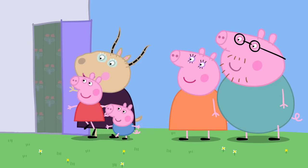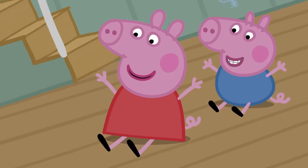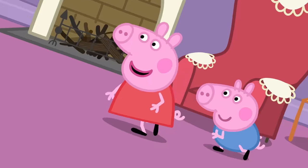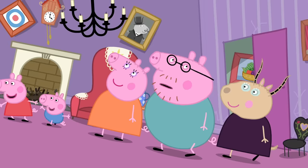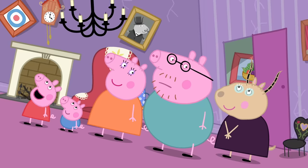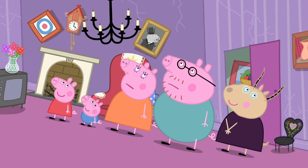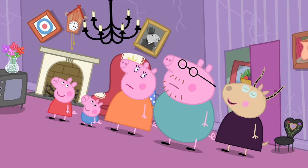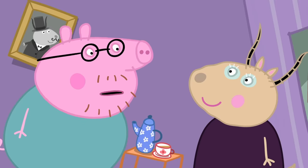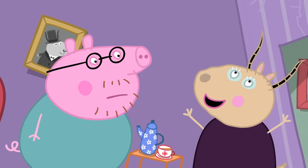Come in, come in. Whoa! Whoa! Your hallway is a big slide, Madam Gazelle. Is it meant to be like that? No, the house is just old. Everything here is a little bit wonky-donky. Oh, everything is leaning now, but it wasn't always this way. When did your house start leaning, Madam Gazelle? Oh, I don't know. It's been so long. And now I have cracks everywhere, too.